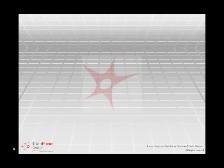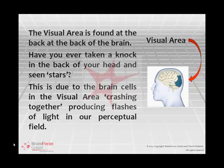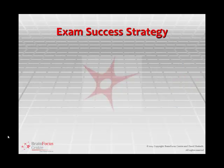The visual area is found at the back of the brain. Have you ever taken a knock in the back of your head and seen stars? Well, this is due to the brain cells in the visual area crashing together, producing flashes of light in our perceptual field. You can use this knowledge of the brain's visual dominance to your advantage when studying or trying to remember something using the following exam success strategy.